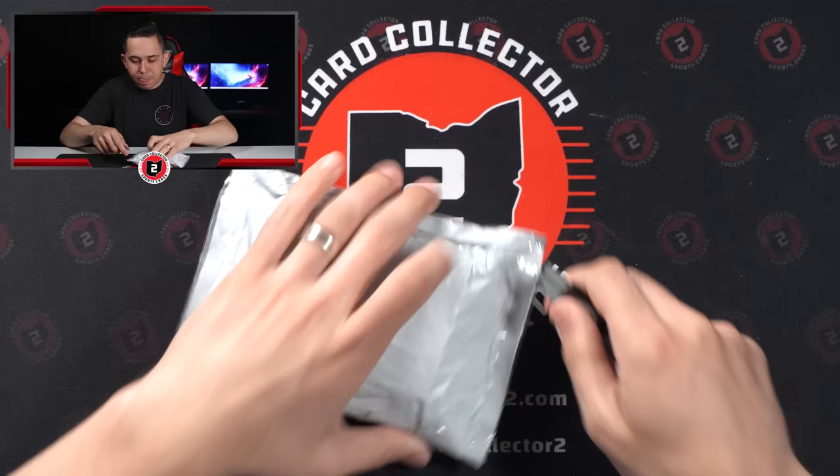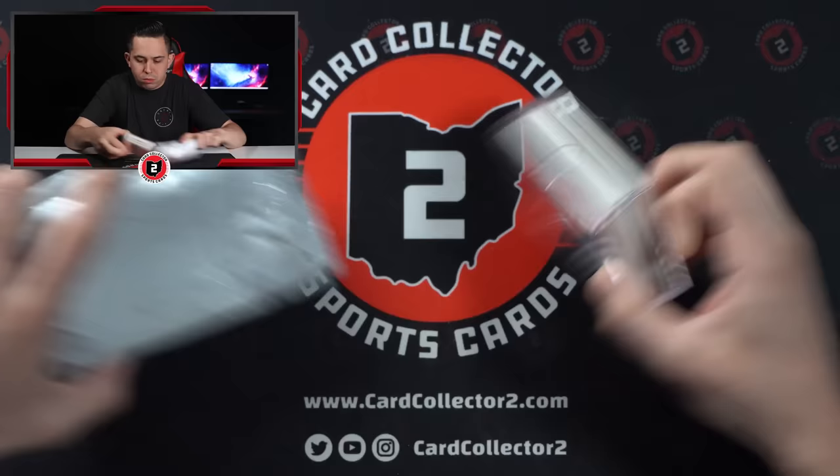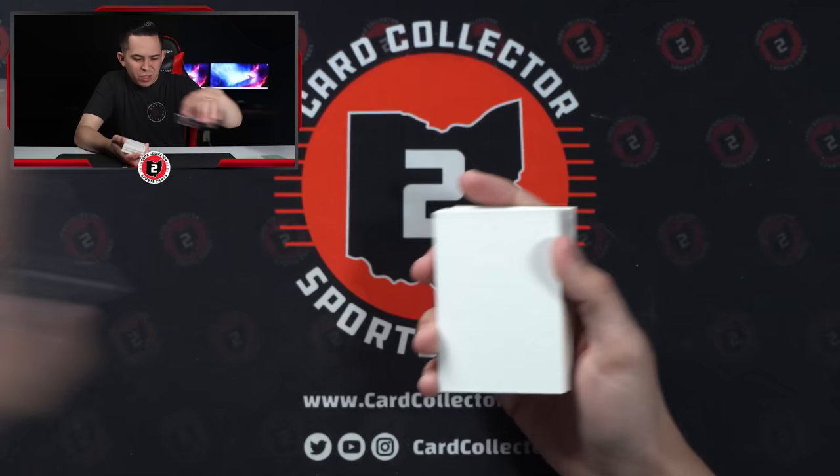This one's got some weight to it. Or a little package. This thing's definitely got something in it. Dude, I have no idea what this is. Not even the slightest clue. What could this be?